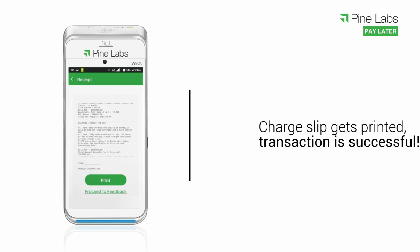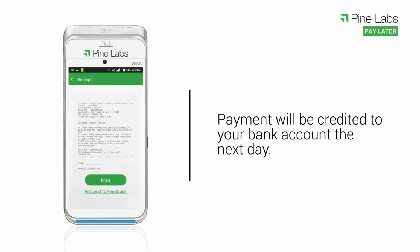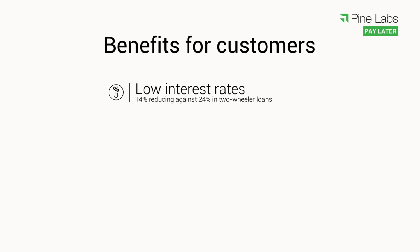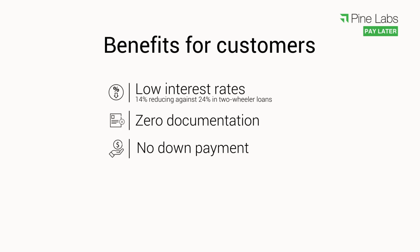That's not all. The entire payment for the sale gets credited to your bank account on the very next day of the transaction. Pay Later EMIs have many benefits for customers too, such as low rates of interest, no documentation required, no down payment required, no hypothecation on RC, nor any additional costs associated with its cancellation.